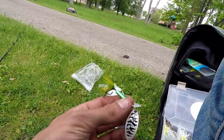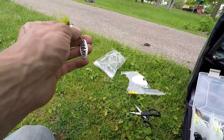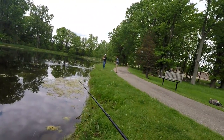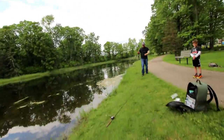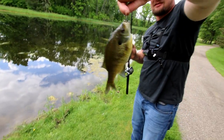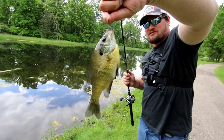I'm gonna tie in this rooster tail to my medium rod, and I'm gonna try and catch a bluegill with a rooster tail. He just, what did you just catch? I didn't even get a chance to cast a rooster tail. What did you just, crap. Our GoPros just died. That's a 1 pound bluegill. It is? Look at the size of that. Hold on, I'm gonna zoom in on him.